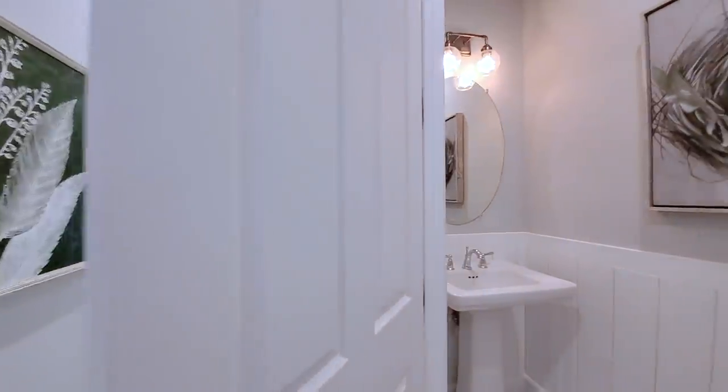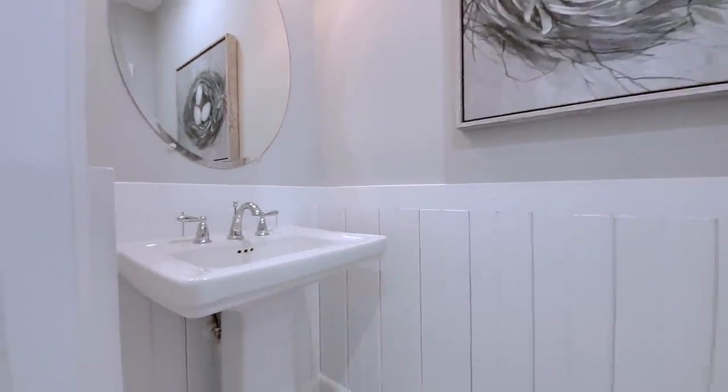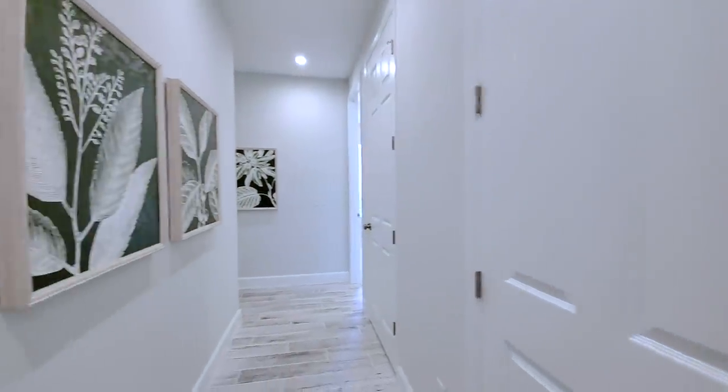This is your first half bath. And just like I said, when you do interior design, it's all the little features. This is an upgraded pedestal sink. Wainscoting on the wall, just that interior design.